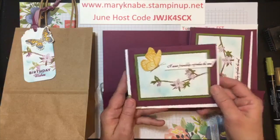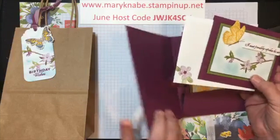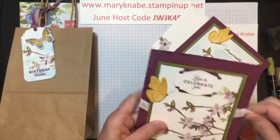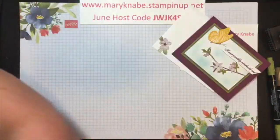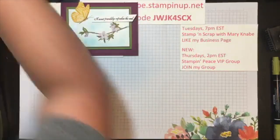Okay. So let me show you, first of all, how I made the card, how I did the stamping. And then I'll show you how to make this little card pocket gift, and the tag, of course. Alrighty, so this is it. I've even stamped my envelope.